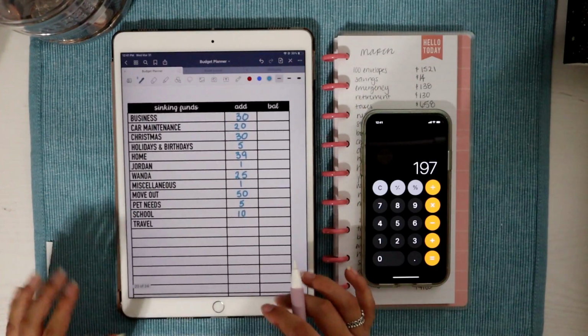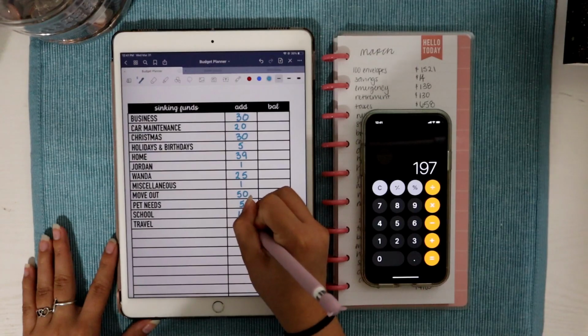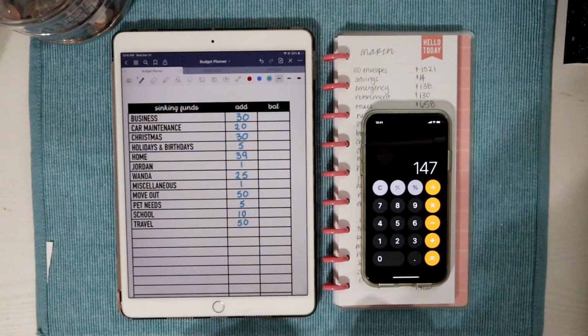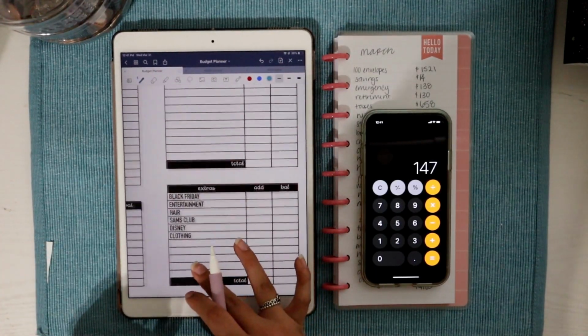So now for travel, we're going to go ahead and give travel $50 today. I was going to give it a lot more than that, but then I decided to put a lot of that money towards my new car. So there are the sinking funds, and now for my extras.